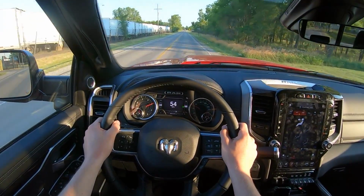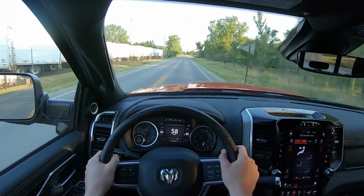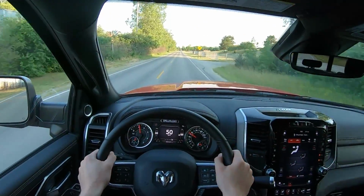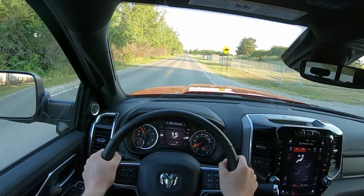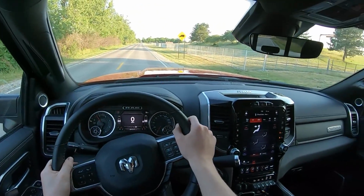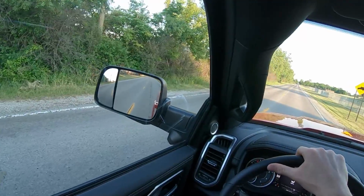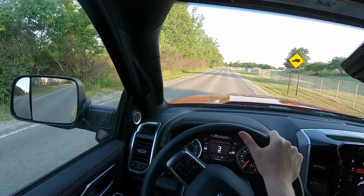So let's do a little 60 to 0 test, which is pretty nutso in a truck like this. Super boosted brakes, but oh my goodness. Isn't it crazy how quick that was? I left marks on the asphalt, but wow.